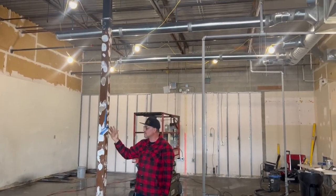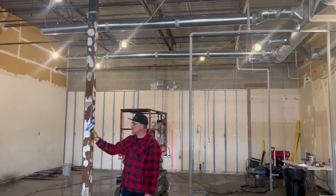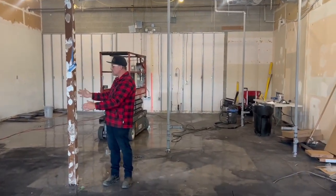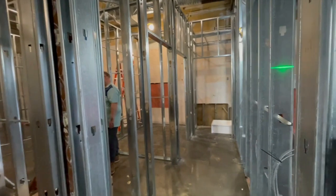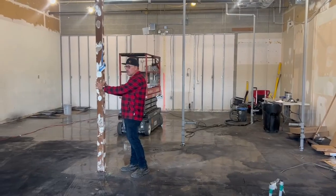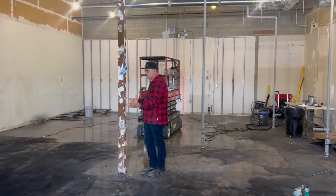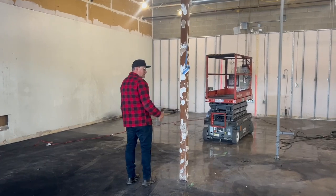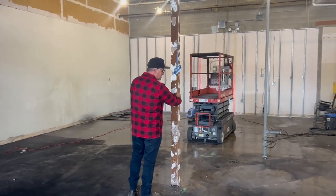And in order for us to maintain this post, we had to design our space, our hallways, and our rooms around this post. So there's going to be a wall that comes across here, ties into this post. This is going to be hidden within the wall. So later on down the road, you come down here, this will be the hallway. This will be drywalled here, but it'll also be drywalled on the inside as well.